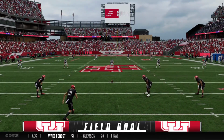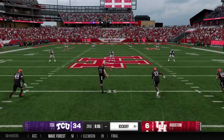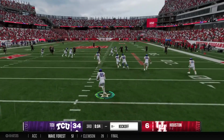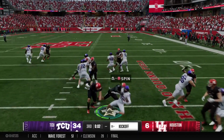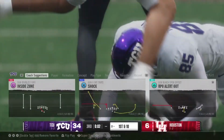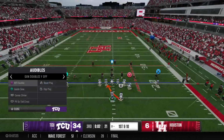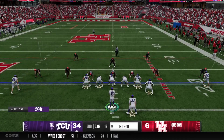After putting up a 3-spot, the kickoff unit set to go. And he takes this from inside the 5. Not a lot of space to be found. Good hustle by the coverage team, and they stop him at the 21. Plenty of time for one more snap before the end of the quarter.